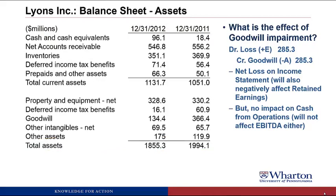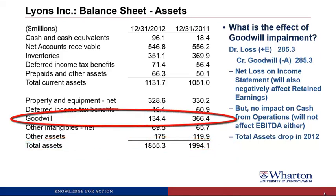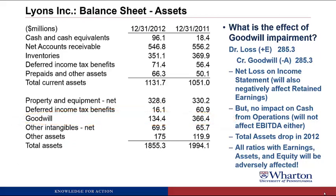If we go to their balance sheet, we can see that total assets dropped from 2011 to 2012, driven by that big drop in goodwill from the write-off. What this means is any ratios you look at that include earnings, assets, or equity will be adversely affected by the goodwill write-off, which is almost all of them, right? ROE, ROA, asset turnover, all of those ratios are going to be biased this year by that goodwill write-off. And to get a better comparison of how the company actually performed, you may want to add back that goodwill write-off before you calculate the ratios to get a better picture.